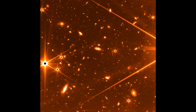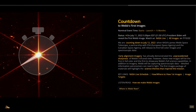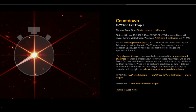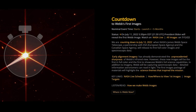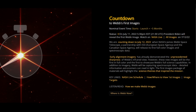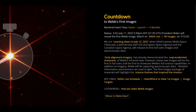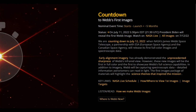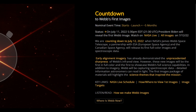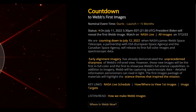For several weeks, NASA had been announcing that July 12th would be the release of the first images. But early on the 11th, they announced that a single image would be shown from the White House later in the afternoon on July 11th. I tuned in on NASA TV, as I'm sure many other people did around the world, to watch as the first color image from the James Webb Telescope was unveiled.